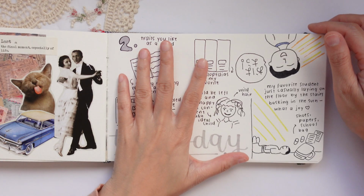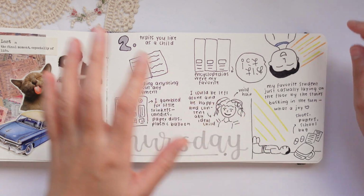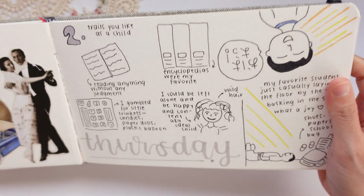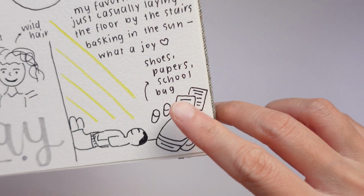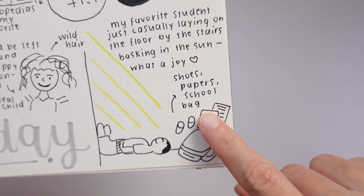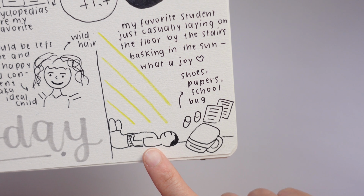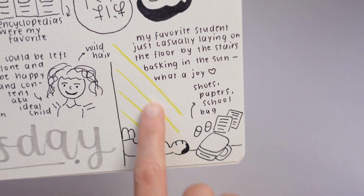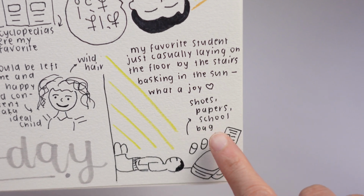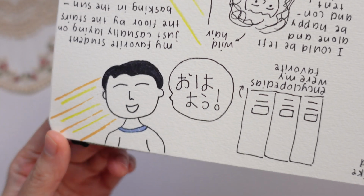So the next is just mostly doodles of the day. I have a student, he's really special, he thinks differently, and in the morning of this day, I saw him just laying on the floor by the window and just enjoying the rays of the sun. And here you see the sun shining through from the window. And then as he was lying down, I greeted him. I'm gonna have to flip this. And this was just him saying, "Ohayo."